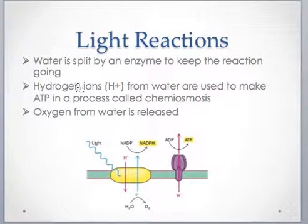I want those hydrogens available to actually power a portion of the thylakoid. And along the thylakoid is a little membrane. And it's going to power along that thylakoid and start running down it like a gauntlet and giving me ATP at the end.